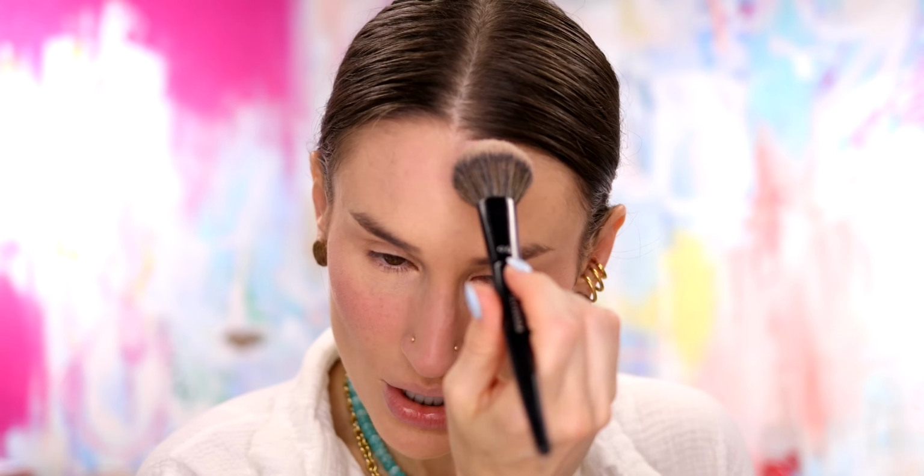I haven't put any bronzer on or anything. I'm doing things in a different order than I typically would because I just want to show y'all this. We don't have a new bronzer to work with today, so I will bronze and contour last. I just really wanted y'all to see what these colors look like on their own.